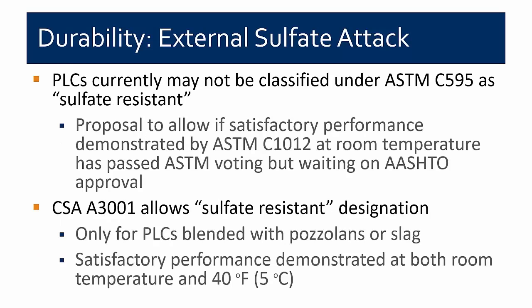With that in mind, currently the ASTM C595 specification doesn't allow PLCs to be classified as sulfate resistant. You might be familiar with the sulfate resistant designation for other types of cement. However, currently PLCs cannot receive this designation, but there is a proposal in ASTM and AASHTO to allow this designation as long as it can be shown that these cements have satisfactory performance when tested under the ASTM C1012 sulfate resistance test at room temperature. This proposal has recently passed ASTM voting, but they're waiting on AASHTO approval before it can actually be implemented into the specification.